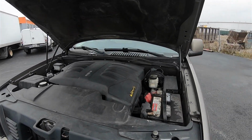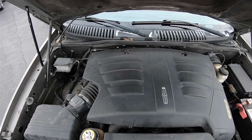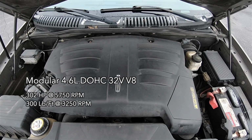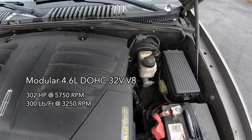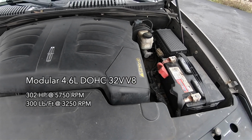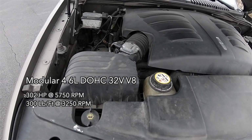The engine in the Aviator is not the single overhead cam 4.6-liter found in the Explorer and Mountaineer, but rather a retuned version of the all-aluminum 4.6-liter dual overhead cam 32-valve modular V8 found in the Mustang Mach 1. This engine creates 302 horsepower at 5,750 RPM with 300 pound-feet of torque at 3,250 RPM. Incidentally, the Aviator has 2 more horsepower than the 5.4-liter V8 found in the Navigator, yet 55 pound-feet less torque, and 63 more horsepower than the Mountaineer V8.